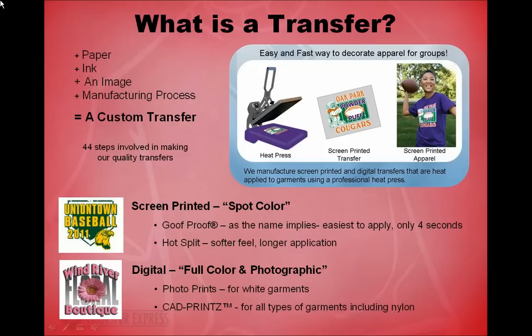It's very, very important to keep in mind that the word transfer, to some people, they still think of transfers in the 80s, the transfers that would come off shirts, that would wash off or peel off. Needless to say, things have changed quite a bit since then. So we're not talking about transfers that do that any longer. We're talking about quality products that are actually screen printed or actual digital transfers that don't come off garments. They stick on permanently.